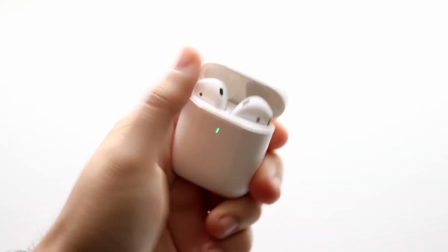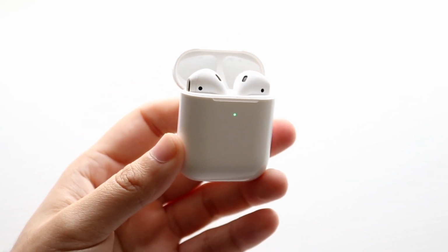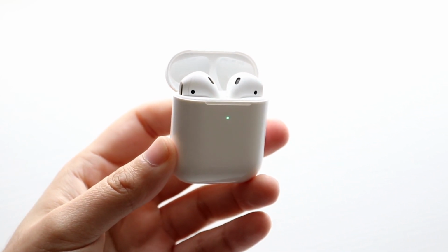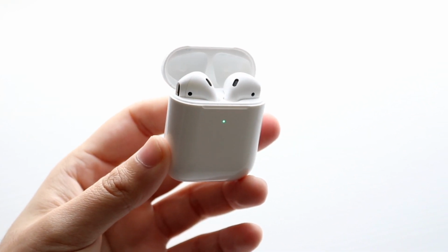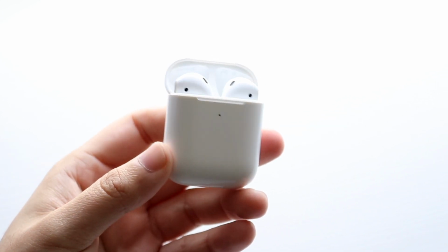Hey everyone, you may be having an issue with your AirPods where for some reason one AirPod is quieter than the other one. Now this happens every once in a while and it's totally okay. The very first thing I'd recommend doing though is to make sure both of your AirPods are charged up.